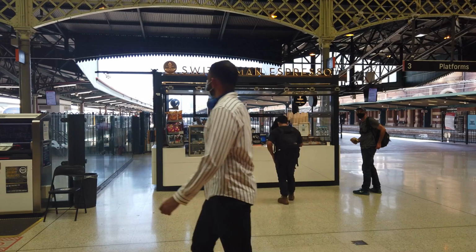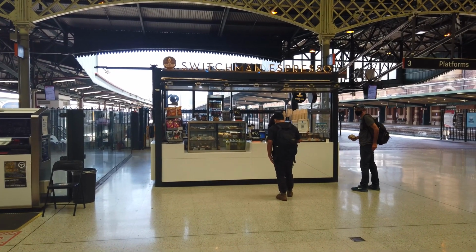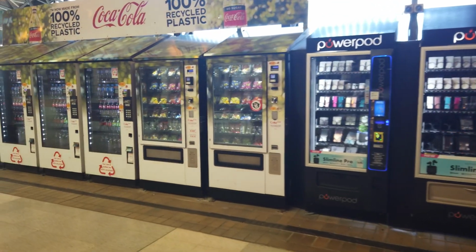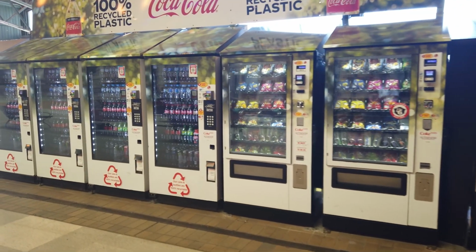There is no food available on the train going up to Katoomba, but there's a few cafes found on the Grand Concourse, or there are plenty of vending machines on the concourse or found on each platform.